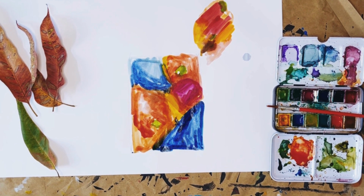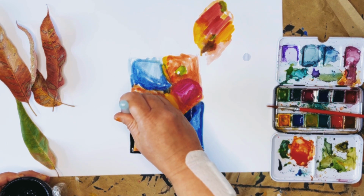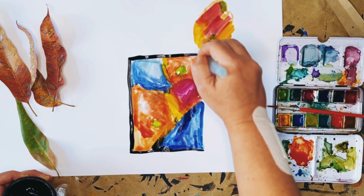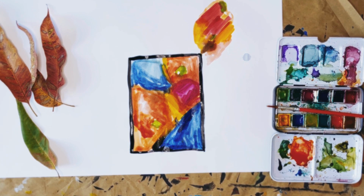I will just use the ink again. I could easily just now paint off the edges of this. We've got to somewhere from just starting with those found leaves, and this idea of using something found in order to create something brand new.